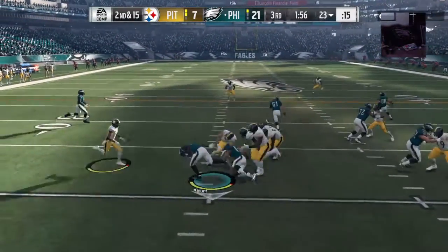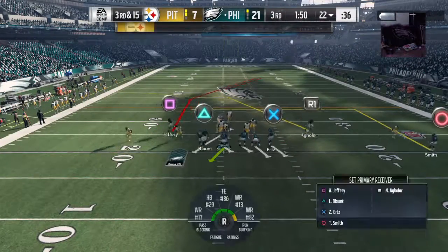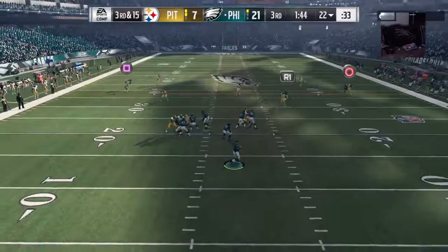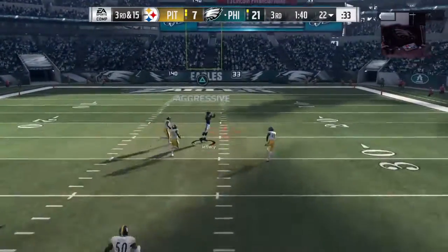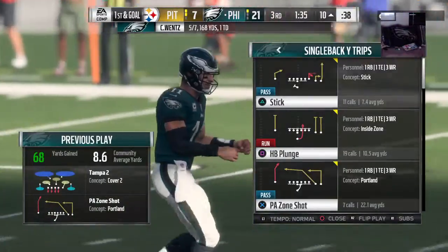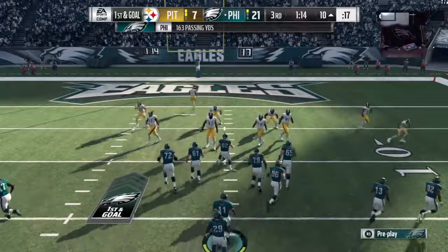And they'll go Wentz to Blount here. And they won't fare much better here as he maybe gets back to the line. Nothing there, no gain, and now they're looking at a 3rd and 15. Play fake to Blount. Now it's Wentz. Gonna look deep for Jeffrey. It's caught inside the 25. And he takes it down deep into Pittsburgh territory. They're able to convert on 3rd down, and that sets up a 1st and goal.